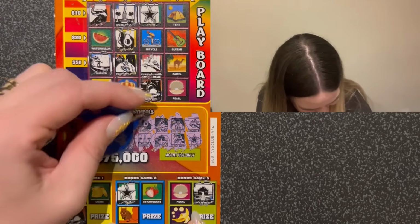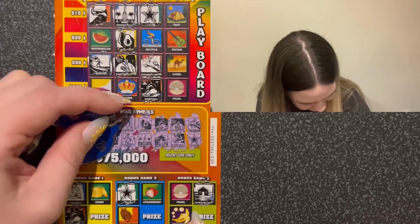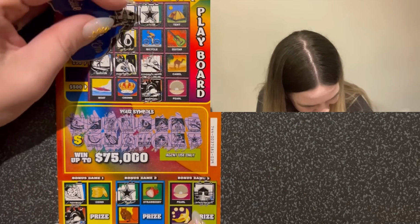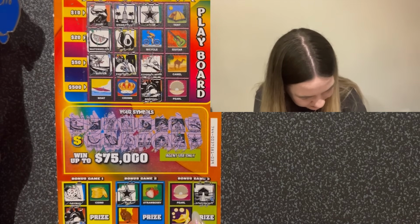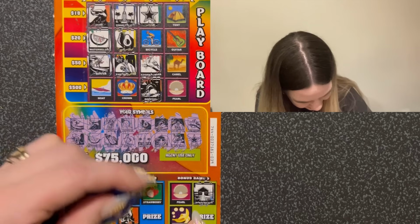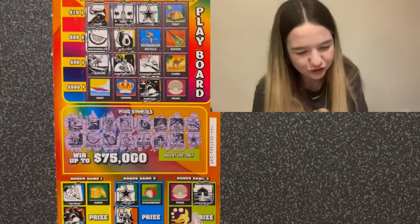Alright, we have a lot of options. Come on. A lemon? No. Dice? No. A watermelon? Oh. Boat, tent, bike, coins. All right, come on. Not a quokka. Didn't need the quokka. Bugger. So close.